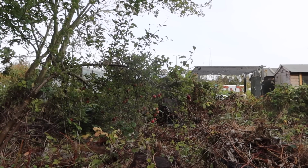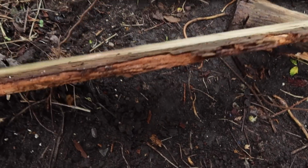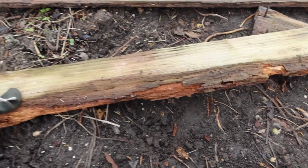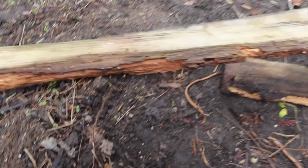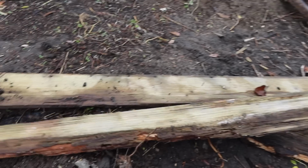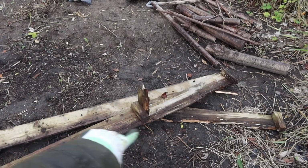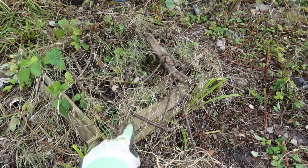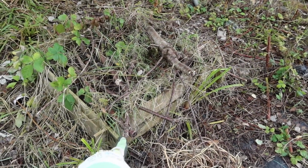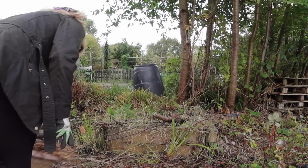Thought I'd struck gold then, but look at that, that is really rotted. Not even my raised beds have done that. That's because it's been so overgrown. That is such a shame, but I probably still will use it. Right, that's potential for a sort of raised bed. Obviously there's this raised bed here which I can move. That would be quite good. How easy would that be to move though?